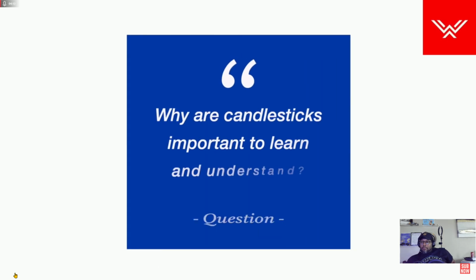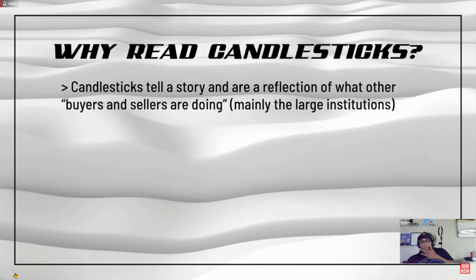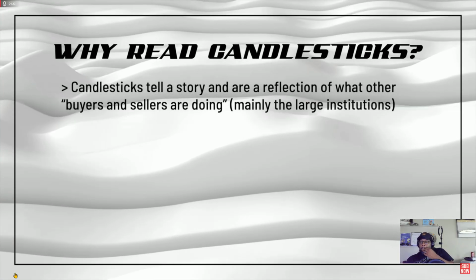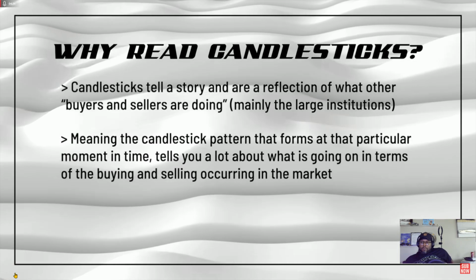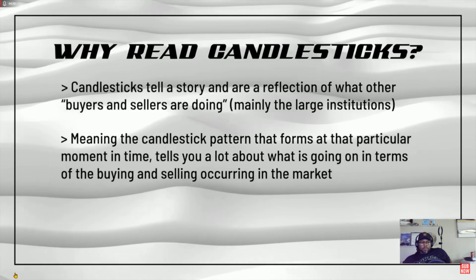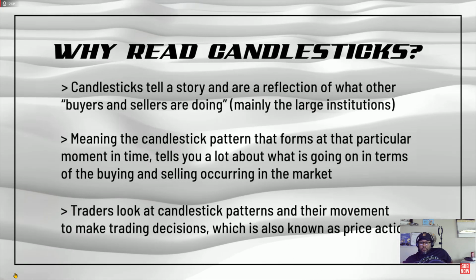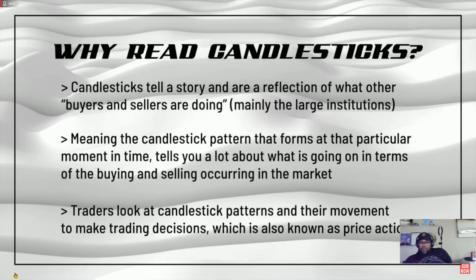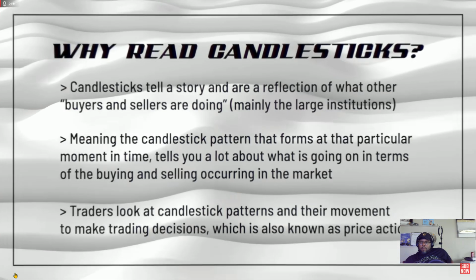Now, before we show this on the charts, why are candlesticks important to understand? Candlesticks tell a story and are a reflection of what buyers and sellers are doing. Meaning, the candlestick pattern that forms at that particular moment in time tells you a lot about what is going on in terms of the buying and selling occurring in the market. So traders will look at candlestick patterns and the movement of candlesticks to make trading decisions, which is also known as price action. Now let's go through this right on the charts.